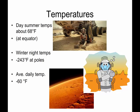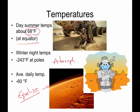Now, temperatures on Mars. If you have some sort of an atmosphere, and Mars definitely has this envelope of air around it, that atmosphere helps equalize temperatures, and it helps spread the heat around. What that means is near the equator, you can get temperatures that would be downright pleasant, like 68 degrees Fahrenheit. The problem is because the atmosphere is so incredibly thin, it's not going to hold the heat.